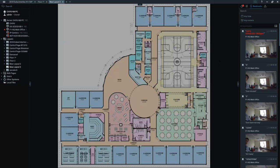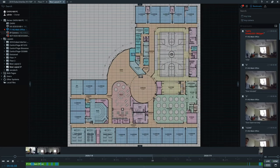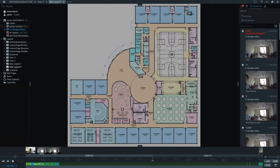And then you can grab your cameras and your devices from over on the left. So if you want to pull that camera in, you can grab it and pull it in. You see the little thumbnail that just appeared? And now you can resize those thumbnails to be as big or as small as you want. And then you have your cameras on your layout next to the places where they actually are in your facility.